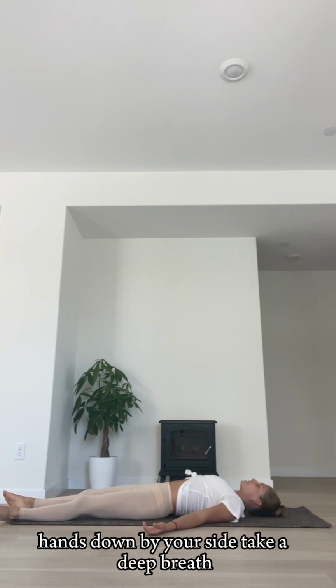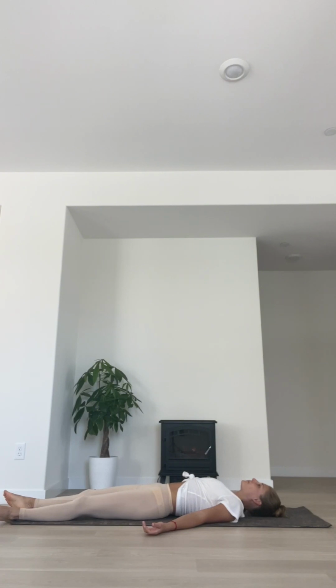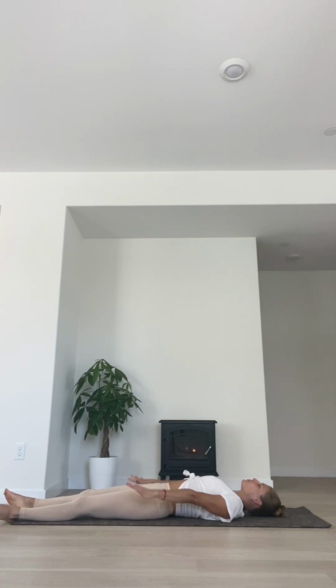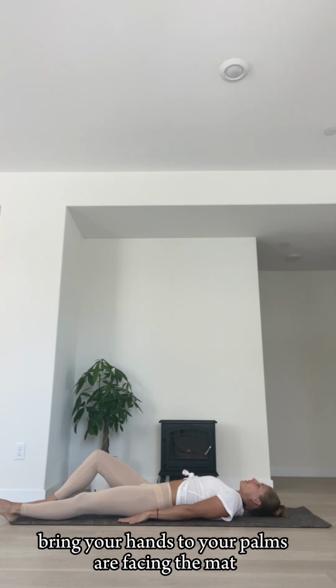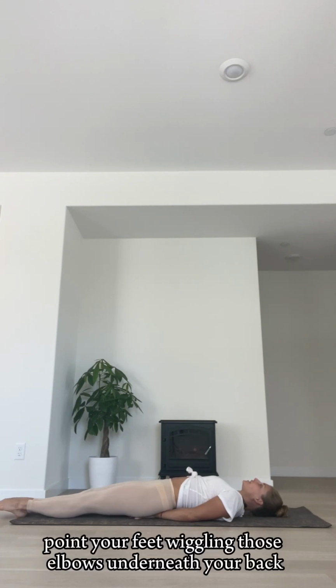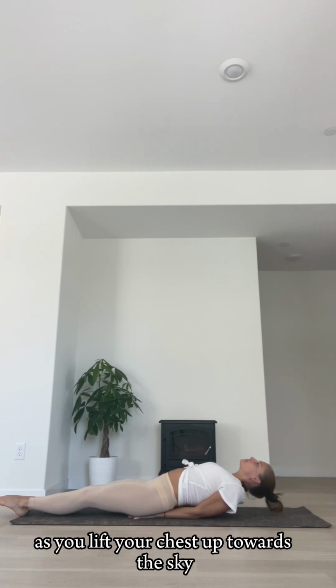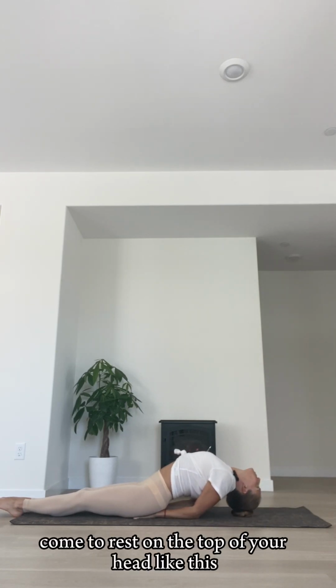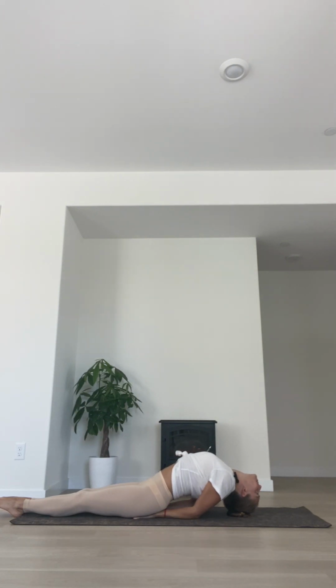Hands down by your sides. Take a deep breath. Just two more poses. Coming into fish pose. Bring your hands so your palms are facing the mat. You're going to come to sit on your palms underneath your bum. Point your feet, wiggling those elbows underneath your back. As you lift your chest up towards the sky, come to rest on the top of your head.